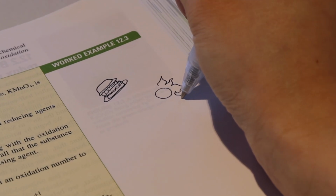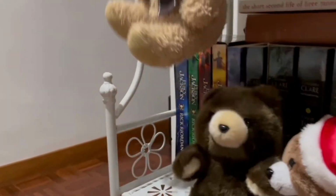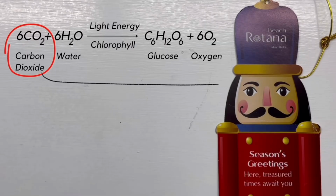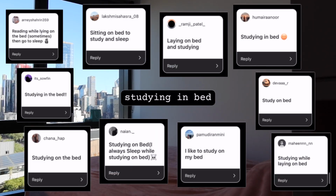For my artistically challenged besties, just take any physical object that you have near you and assign different parts to different steps of the process you need to remember. No drawing is needed. Next, studying in bed.